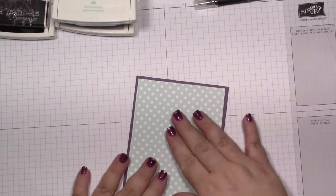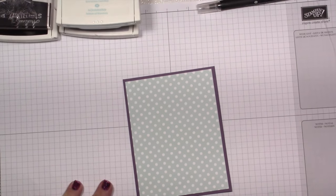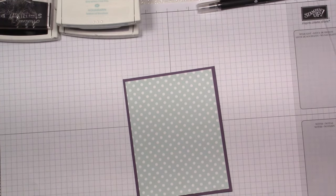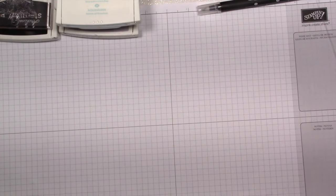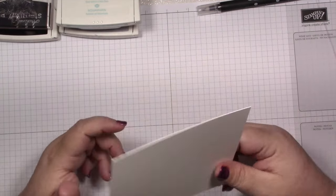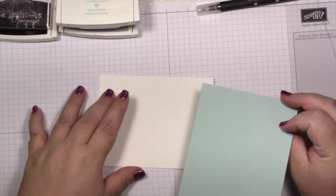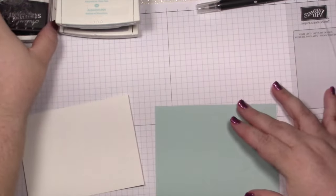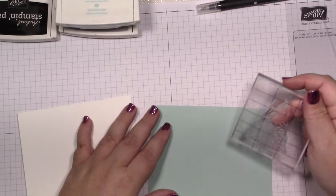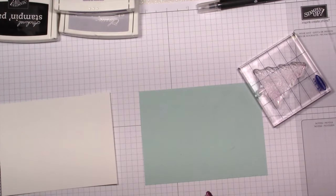There we go. Okay, let me go ahead and stamp first and we'll just do all of it at the same time. So I have a piece of thick Whisper White that measures, it doesn't matter what it measures actually. And then I have a scrap piece of Pool Party. I'm gonna stamp my tree in Pool Party onto Pool Party. So let me do that.